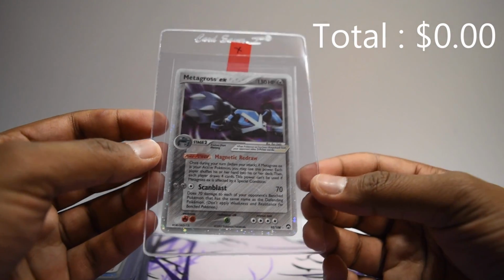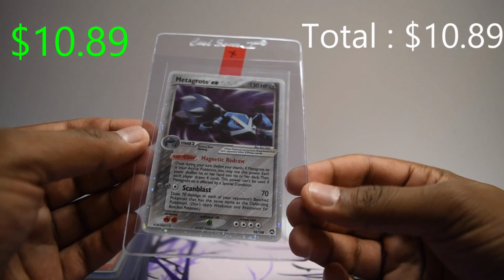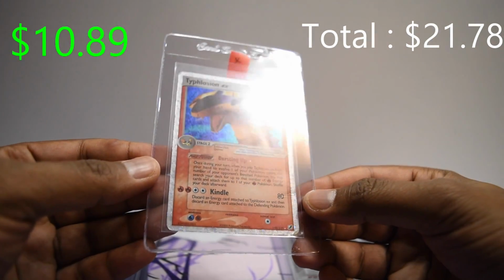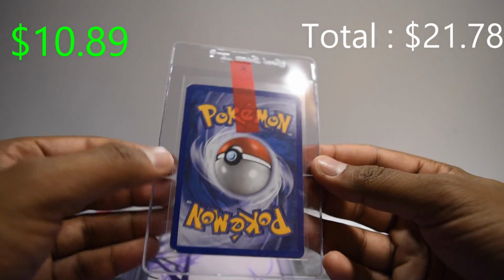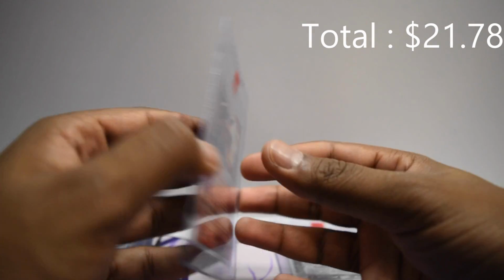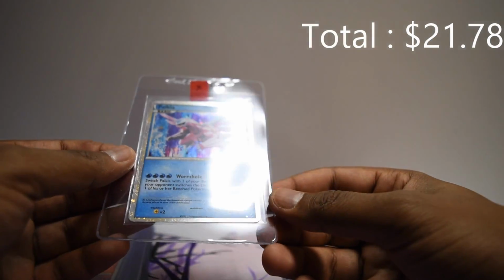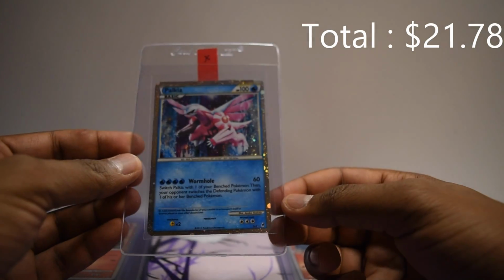So the first one is this Metagross EX. I just wanted to pick up a couple Metagross cards. I love Metagross. I did get a Typhlosion EX as well. Fair warning, these cards are in good condition. The Metagross was actually in pretty good shape on the back, but sometimes these cards aren't very well kept on the front, so that can also suck.